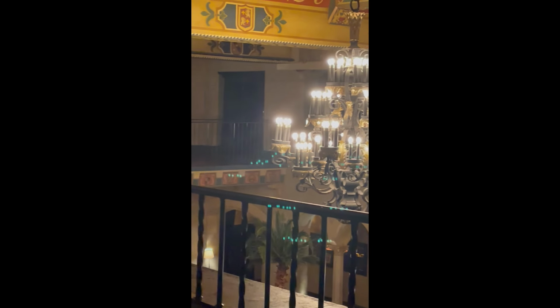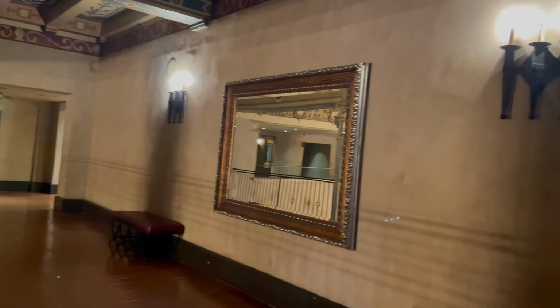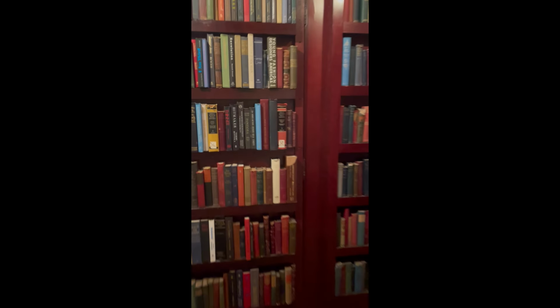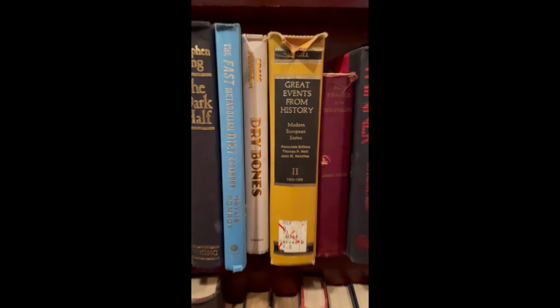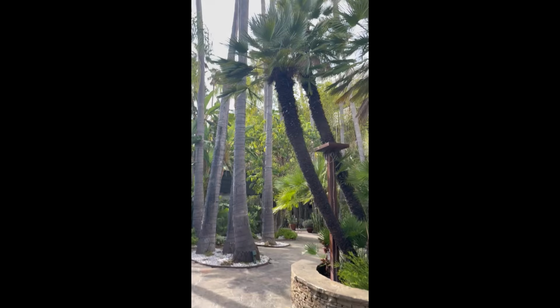From the Marilyn Mirror, I'm walking on the second floor, looking down to the lobby. This is one of the first places I visited when I moved to LA, and it's honestly always been special to me. Here is the library. This is kind of a bar, but it does have real books. I think they're first editions. So it's pretty cool. I'm surprised they leave it out like that. I have a lot of books, as you may have seen from one of my videos. My mom used to collect antique books. So just very cool. I'm on the way to the room.